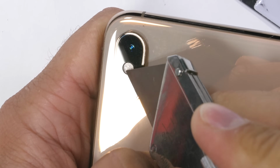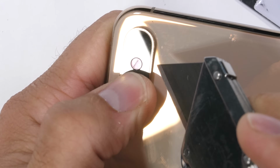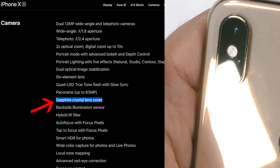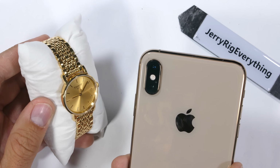Now for my favorite part. Apple says they're all about those premium materials, which is great. For the most part, they do a pretty good job. But Apple is still bragging on their website about using Sapphire crystal on their camera lens to protect the dual 12-megapixel cameras. Sapphire crystal would be extraordinary if it was pure sapphire.